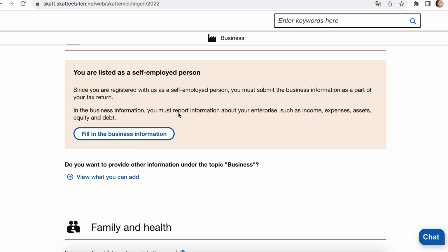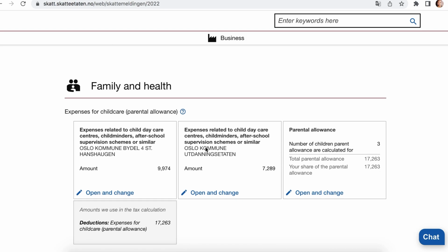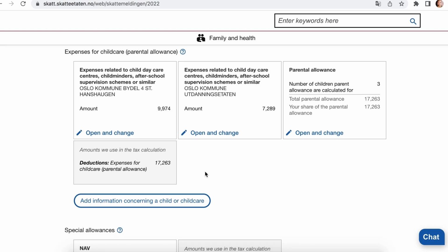Next on goes information about your family situation, and here you get a tax deduction if you paid for childcare in the previous year, so kindergarten or SFO for kids in school. You can also check it with årsoppgave that this facility sends to you at the end of the year. Here you can also add expenses for private babysitters if you had some.